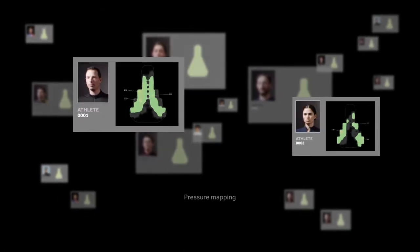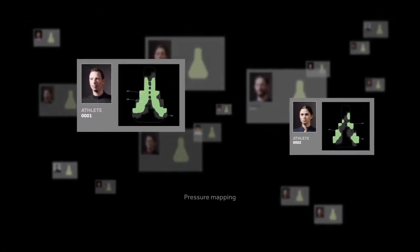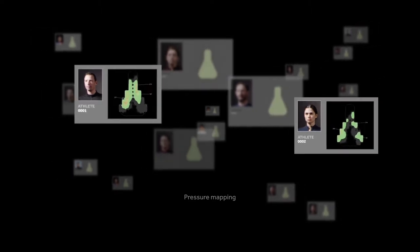Carbon DLS technology allows our designers, engineers, and sports scientists to precisely address cyclists' needs. To produce the new adaptive saddle, we used pressure mapping data collected from both the world's best professional cyclists as well as amateur riders. The demands and needs of a pro rider are really different to a recreational rider.